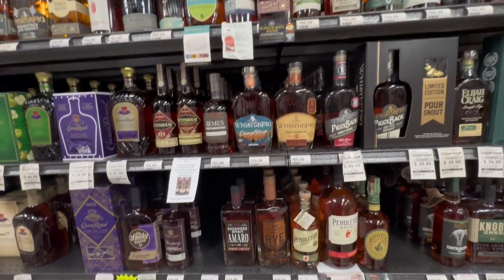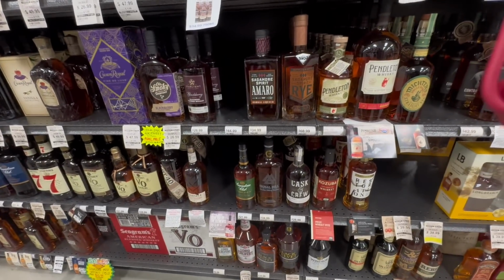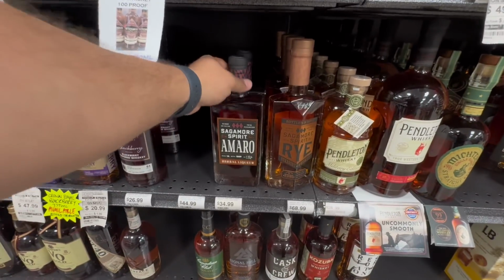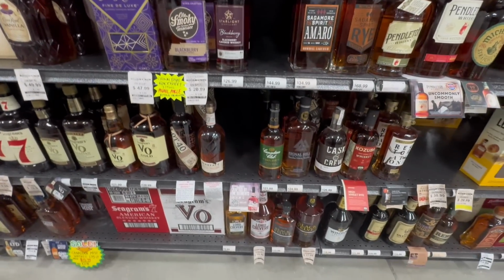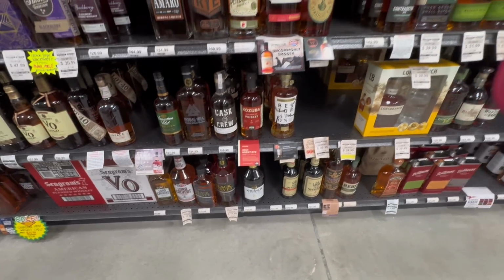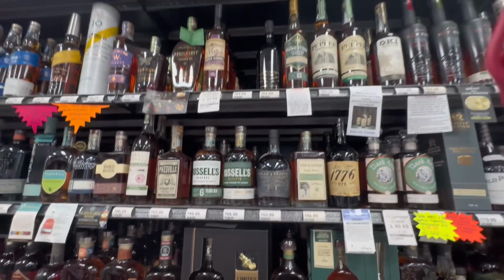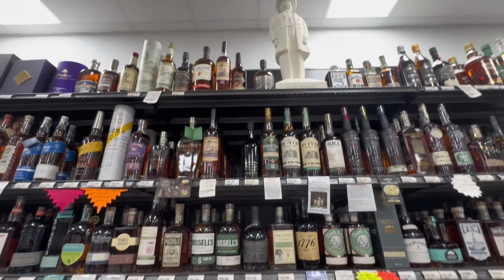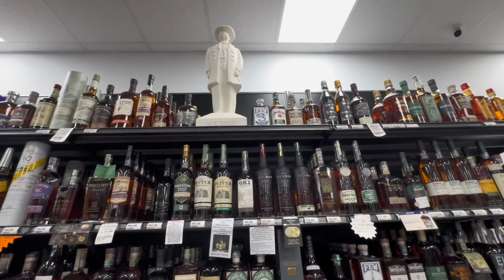We got some Doc Swinson, some more Whistle Pigs, some Remus, Sagamore, Amaro. Oh, it's an herbal liquor. Yeah, that's not my jam. But pretty cool to see all of these here. Some Old Scout there, a rye. That's a cool Jack Daniel's statue.